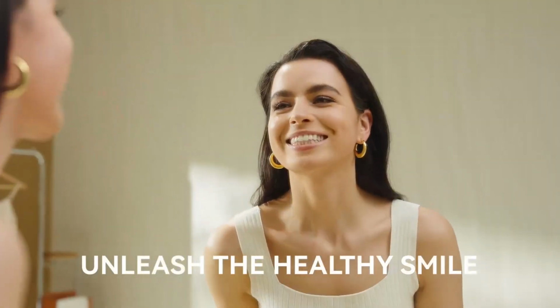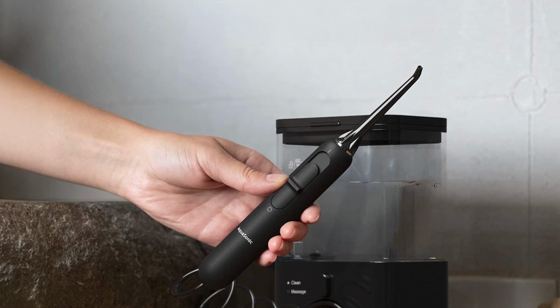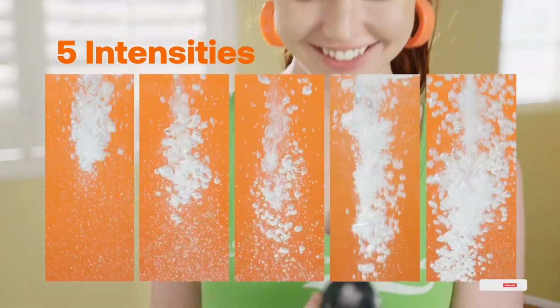And that wraps up our picks for the best water flossers of 2024. Whether you're looking for something portable for travel or a powerful flosser for home use, these options will help keep your gums healthy and your smile bright.